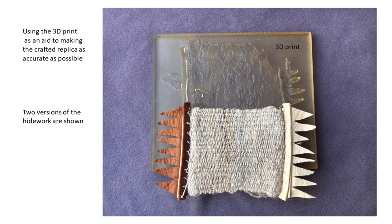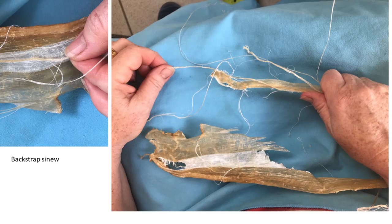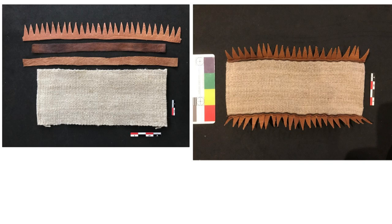In the first textile panel, two different versions of the hidework were shown on either side. Sinew from the backstrap region of a red deer was used as the sewing thread material. The whole was assembled, recreating the original as faithfully as possible.